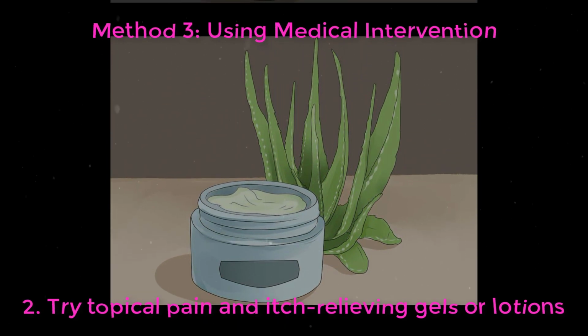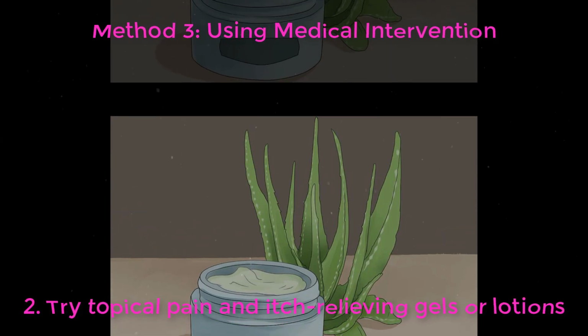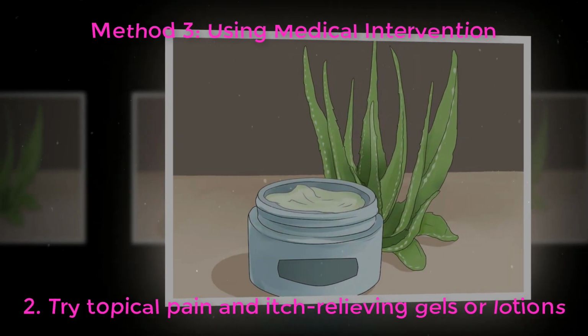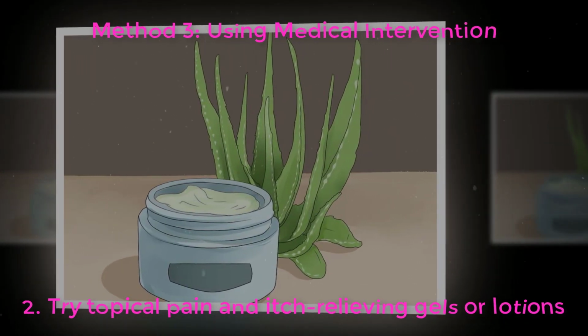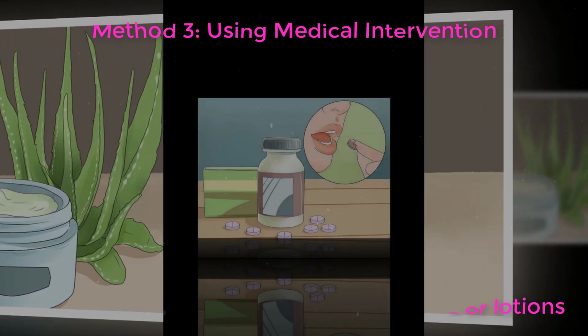Hemorrhoid relief ointments such as Preparation H usually contain petroleum jelly, mineral oil, shark liver oil and phenylephrine, which acts as a decongestant and helps shrink the hemorrhoid. Aloe vera gel contains components that have been shown to inhibit infection and help in healing minor wounds. Avoid steroid creams as they can damage the delicate tissue around a hemorrhoid.